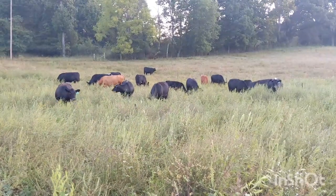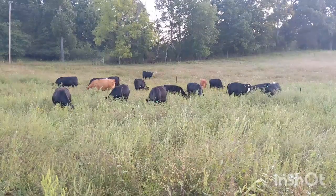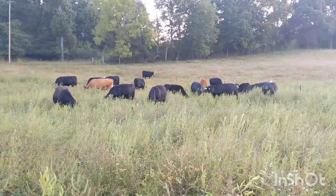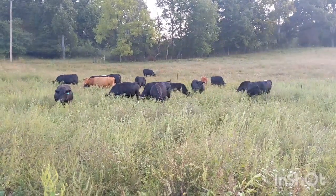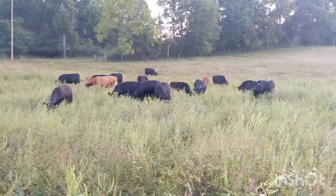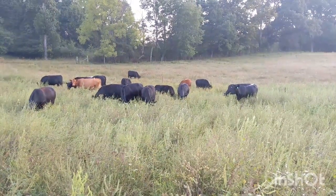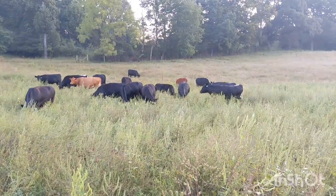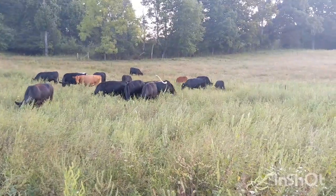Good morning, everybody. It is a bright, beautiful Monday morning out here on the farm. Just moved these cows into this new paddock and have a few updates for you on the cows, but I wanted to show you kind of what they're eating right now. These cows are still about 3 months away from having their calves. And that's not ideal time, but that's the way I bought them.